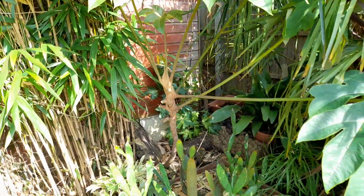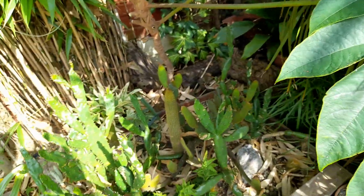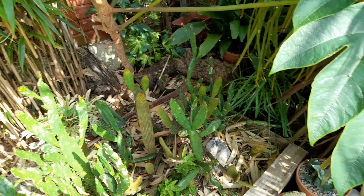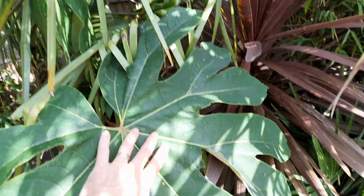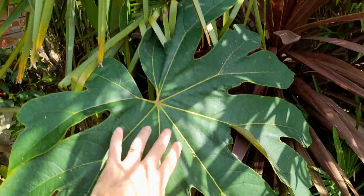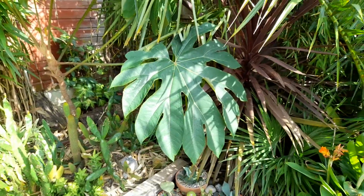And in fairness, this put out some massive leaves at the beginning of the year, which were so low hanging that this shaded the whole cactus bed out, so I had to cut them all off. So this is the biggest last remaining leaf, which is considerably smaller than the ones I cut off, but that is the way it goes.